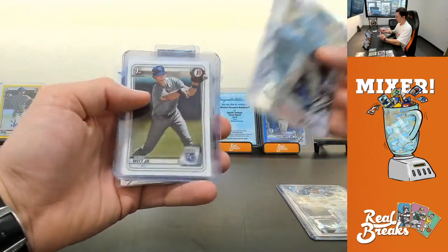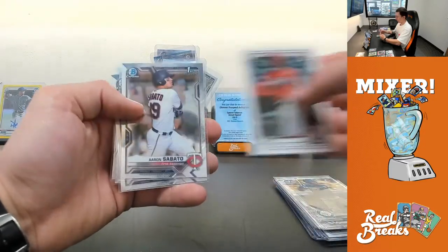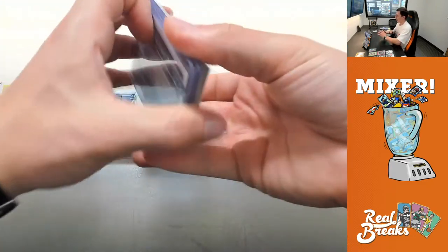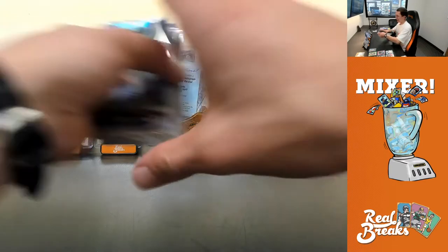Tatis prospect chrome, Bobby Witt first Bowman paper along with Dominguez, Byron Laura first paper, Aaron Sabato chromes, Bo Bichette rookie base, Arozarena and Gavin Lux rookie base. I'm not a big Bradley Zimmer fan, I'll be honest.